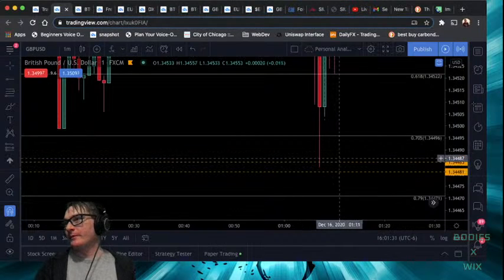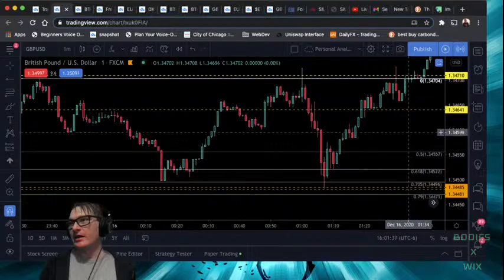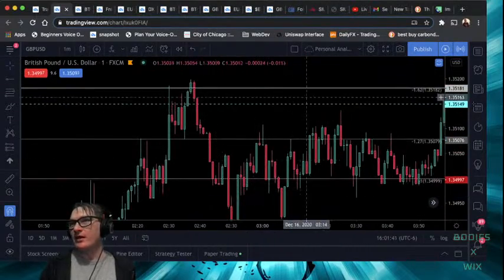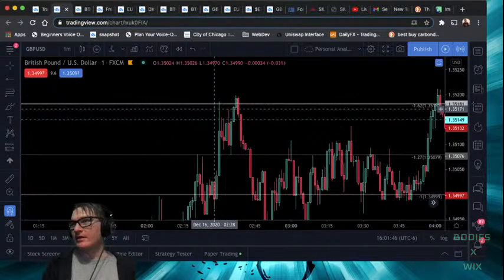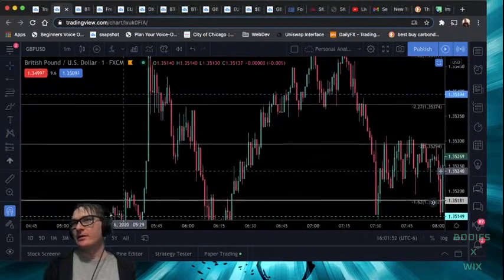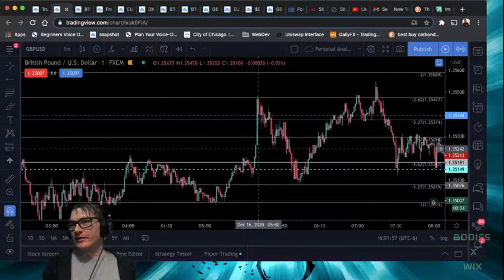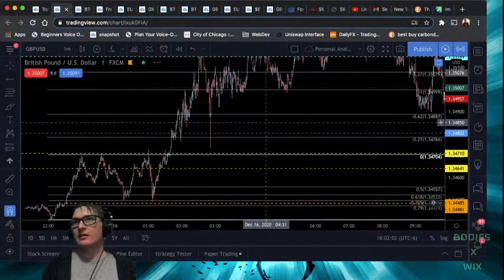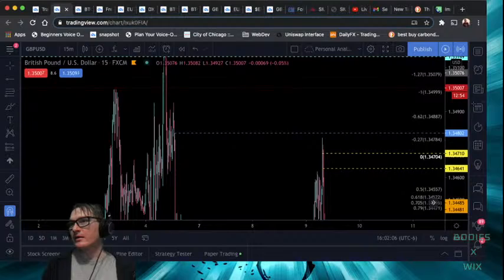So it hits this, and it continues on, and I had my goal set for, I think it was right here, the 162, and of course it hit it, but I wasn't even in the trade. And then of course later on it even goes up even more. So now where are we at with the GU at the end of the day? So we made, and I'm on the 1 minute. I should probably back off the 1 minute and take a look at the 15-minute instead.